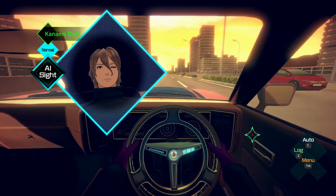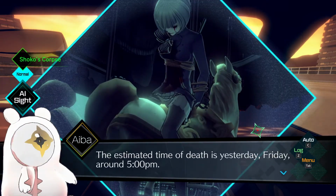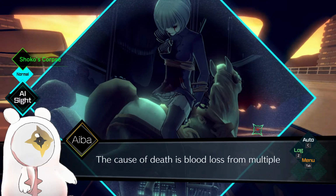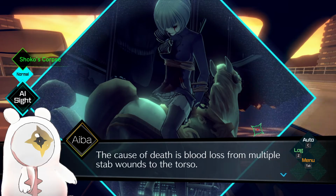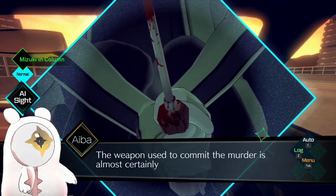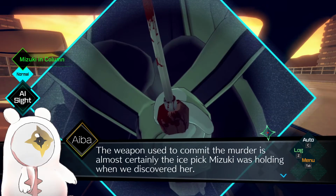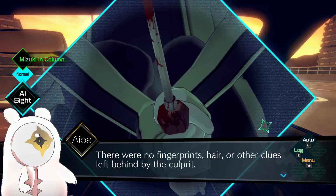About Shoko's corpse. The estimated time of death is yesterday, Friday, around 5 p.m. We found it at 9. The cause of death is blood loss from multiple stab wounds to the torso. Yeah, we found it roughly around 9. The weapon used to commit the murder is almost certainly the ice pick Mizuki was holding when we discovered her. There were no fingerprints, hair, or other clues left behind by the culprit.